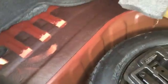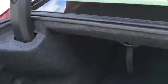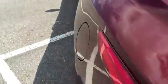Not a whole lot of storage space, but you do get a spare tire, which is more than you can say for a lot of cars. Of course, that's going to take some getting down there. And you have pull latches for the seat releases there. That's kind of nice. Nice little pull tab here. Super simple. Oh, and I do like the fact that the hinges are hidden and they're not going to squish your luggage. No one likes squished luggage. Let's take a look at the inside here.